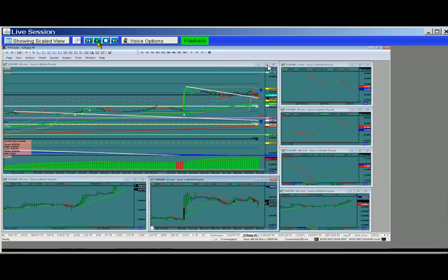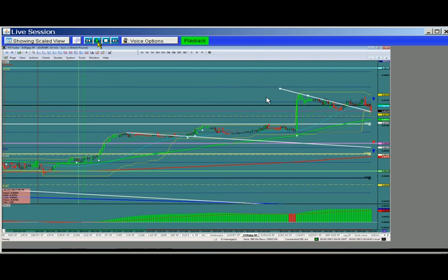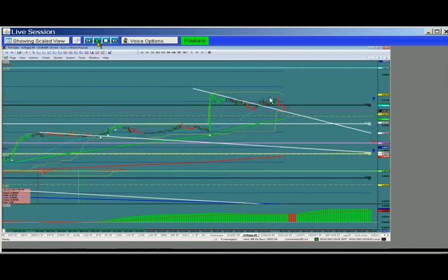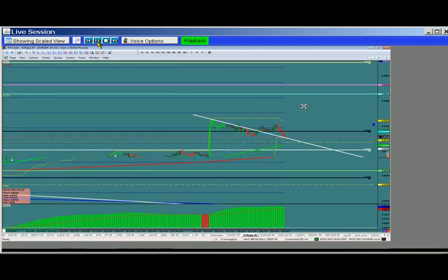Yeah, it's low risk, right, Michael? Euro pound, we're waiting for the bounce. We've broken out of the single line trend line. Come on back here. Single line trend line, we've broken out. We're looking for a bounce back up, and we're looking for a target.